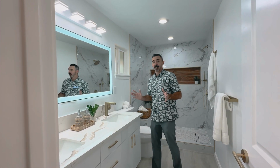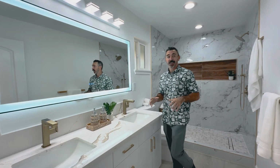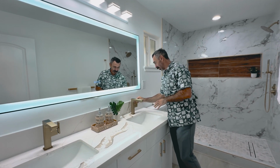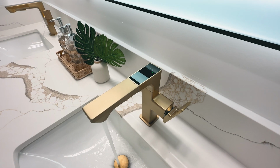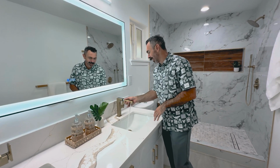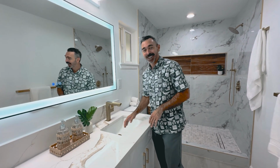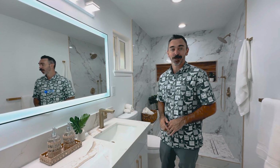Now, I see most likely 10 to 20 homes a week, and I see a lot of different things, but I have never seen anything like this before. This has a feature where it shows you the temperature gauge up top, as well as allows you to clean the sink as if you're in a kitchen. You might ask yourself, why would I need that? Well, I know my wife would love that, because when I'm shaving and my hair goes everywhere, it allows me to quickly clean it. So that's a really, really cool touch to the property.